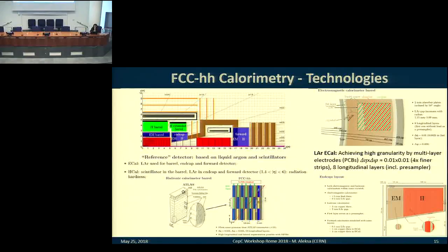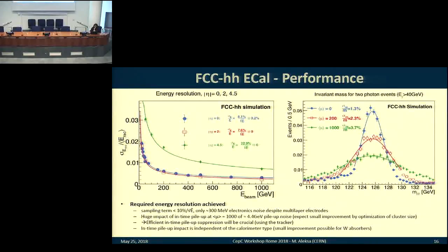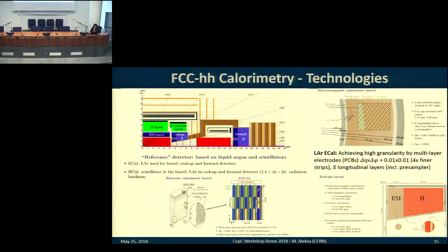So the big difference is, instead of the ATLAS accordion, here the plan would be to have straight electrodes. However, these electrodes would be finely segmented into quite small delta phi regions and even finer strips. So this is the plan at the moment, and for these PCBs the first calculations exist, and it seems to be okay for the noise behavior, but of course tests need to be done, and this is exactly what went into this R&D proposal section. For the hadronic calorimeter, there are scintillators proposed in the barrel, and then this liquid argon technology, as I said, in the endcap and forward detectors.